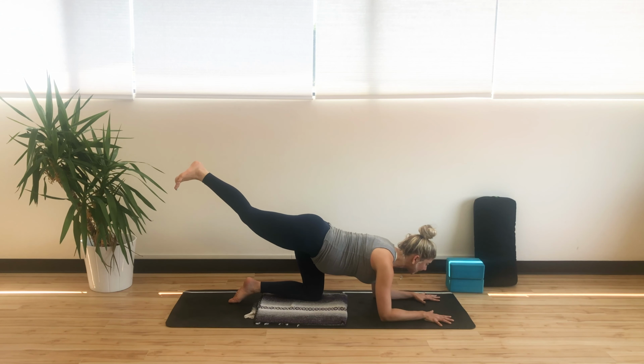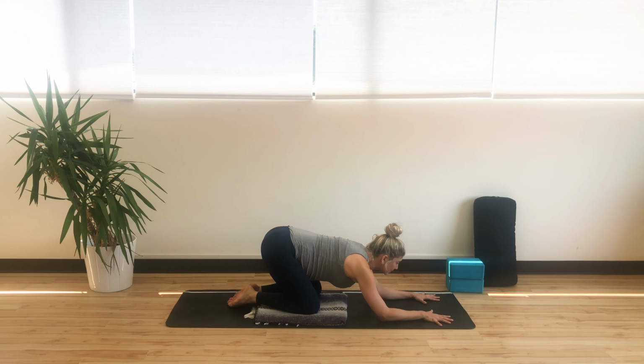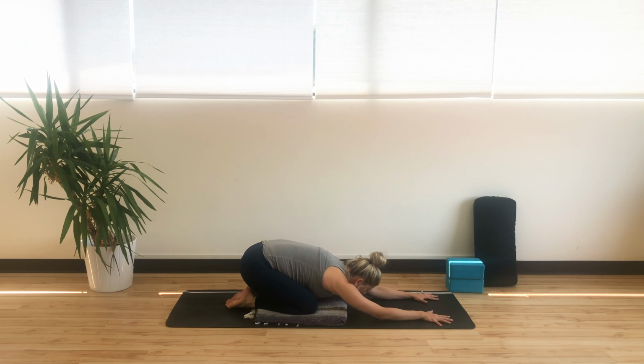Really try and get that leg nice and high. Start to feel your glute and hamstring turn on. One more inhale. Exhale, soften into the knee, releasing the leg down and just sink the hips back towards the heels, finding a child's pose.